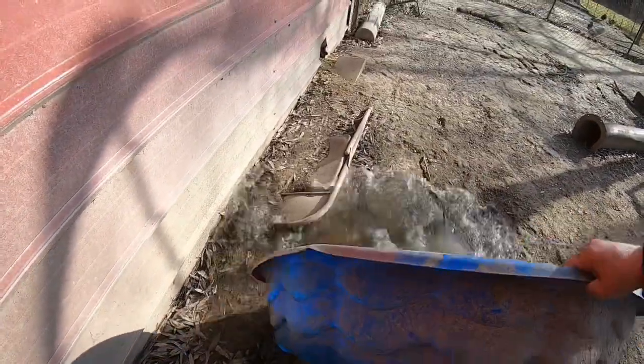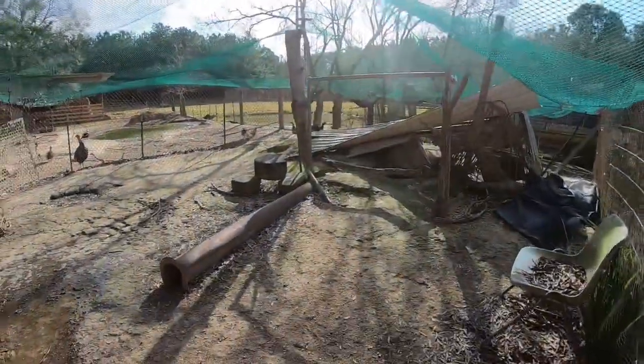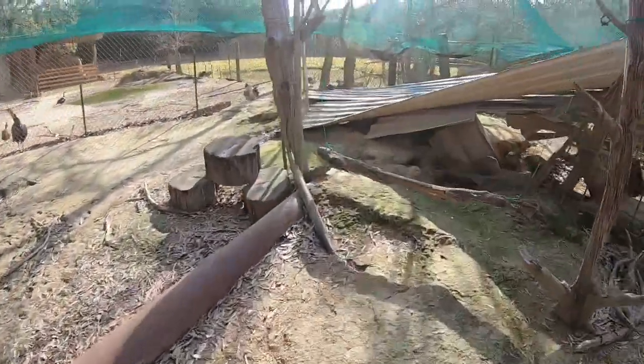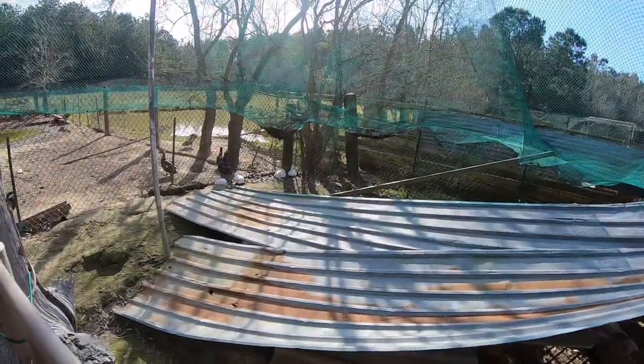Oh, the water is nasty. I see some eggs under there. Look. See the duck eggs? I don't see the ducks. Oh, they're back over there.